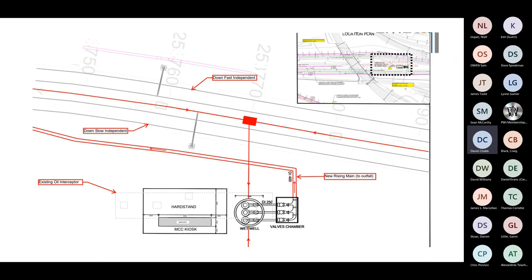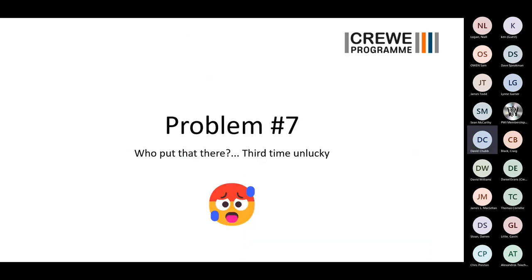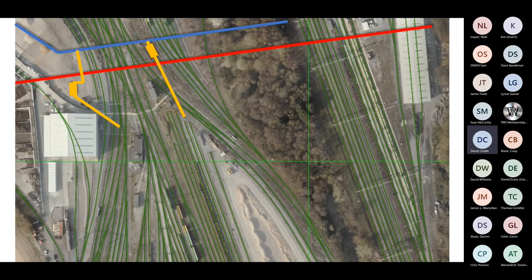Really good fun. Problem seven: who put that there, again? We now have a Cadent gas main. A gas main, oh no, under pressure. We've got to stay at least a meter away from it when we're digging past it. And guess where it is? It's the red line. Gresty Brook's the blue line. It's straight in our way. It's also at the depth that our pipes now are. It's about 3 meters down on the left-hand side and about 4 meters down on the right-hand side.